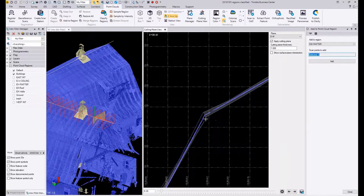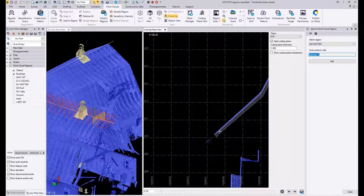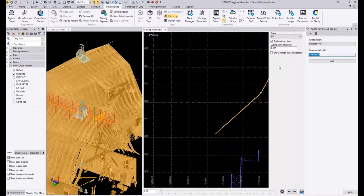Like I said, I know I'm going around pretty quick, but it's the same point, just getting across to let you know that there is detail in this information.